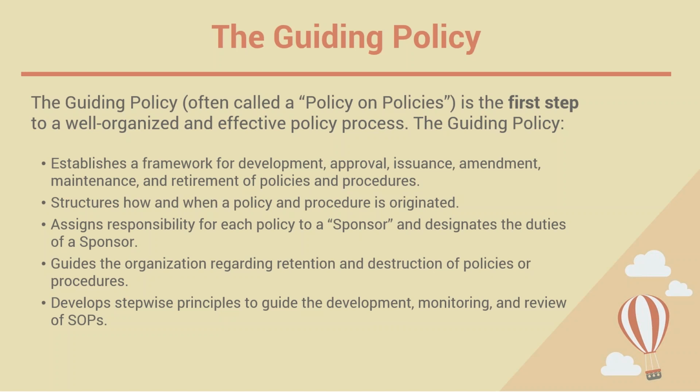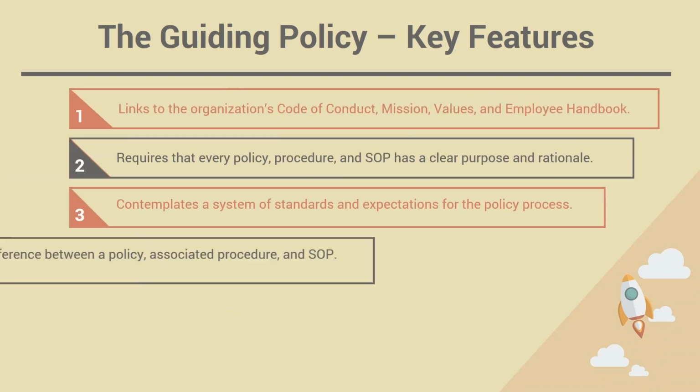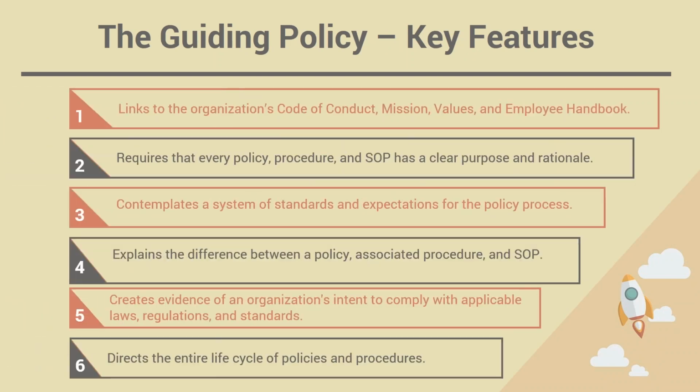The key features of a guiding policy are enumerated in this slide, and we'll just walk through them quickly. It definitely needs to link to the code of conduct, mission, and values, as we mentioned above. And if you have an employee handbook and human resources policies, definitely reference those as well. It will require that every policy, procedure, and standard operating procedure has a clear statement of purpose or rationale. Without that, the policies can overlap and sometimes even be in conflict.